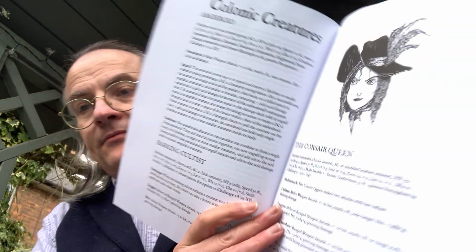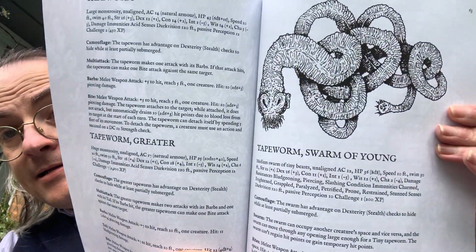And then we have a bestiary of colonic creatures like amoeboids, barking cultists, the corsair queen, septic shark, and a Jack's blood addict. Tapeworms of various sizes. True vampire squid, but not an illustration of that. And lastly, a thrush spawn zombie. So this expands the setting of Genial Jack basically downwards, inwards, into the depths of the giant Godwhale.